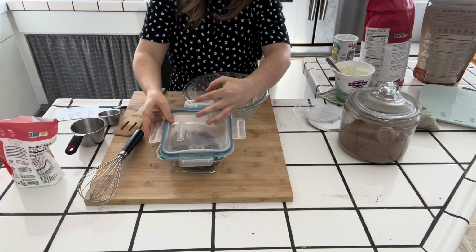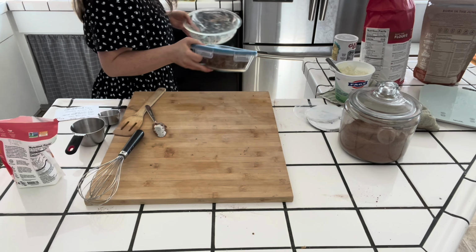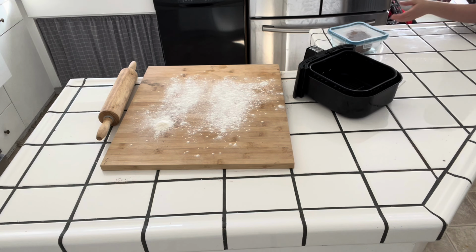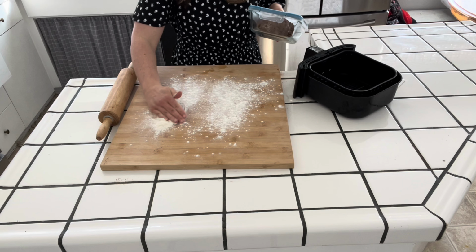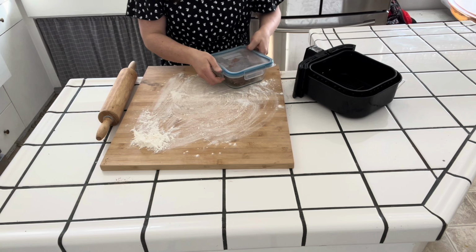I only chilled it for about an hour, but most recipes I know when you chill things, they say for like 2 hours or overnight, but an hour was perfectly fine because I was just so excited to try it. I just kept checking it.